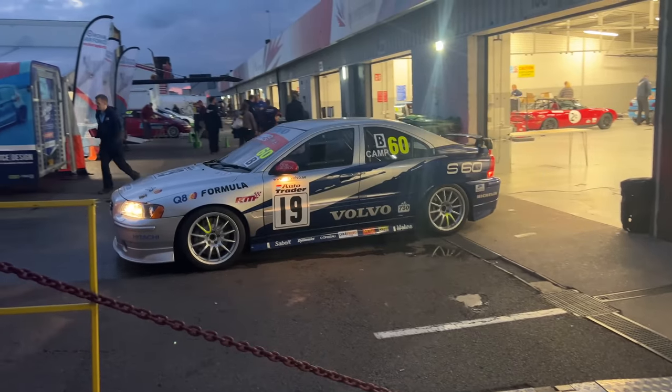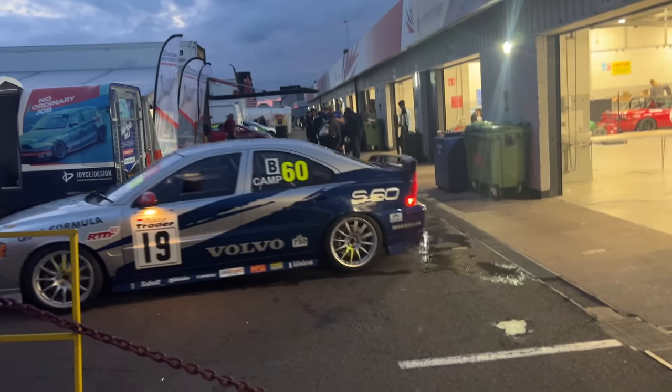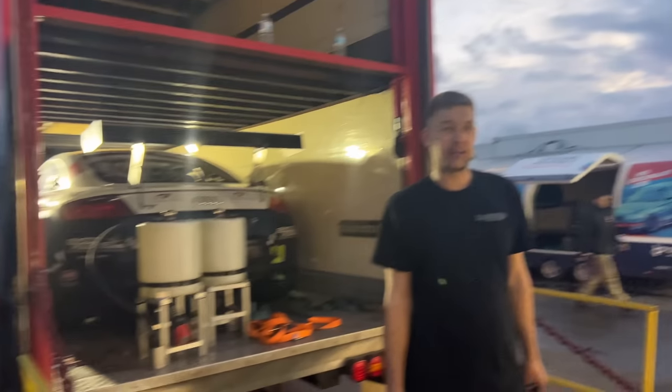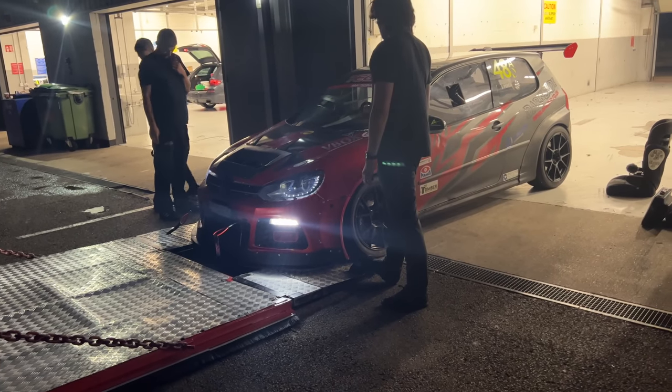Hey! It's plugged into the back of the trailer. Maybe the coolest car here? I rate that. Very good. Change everything you can imagine.